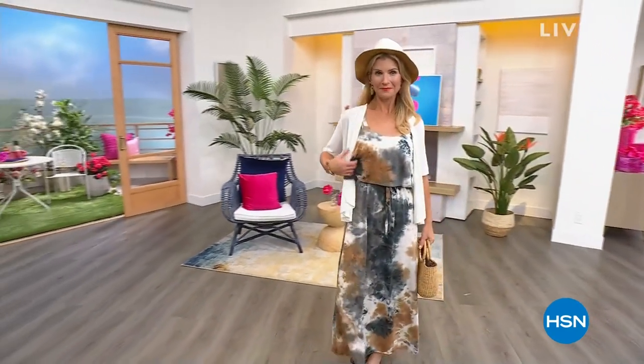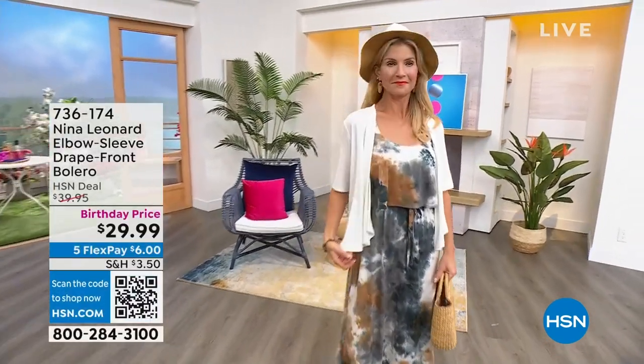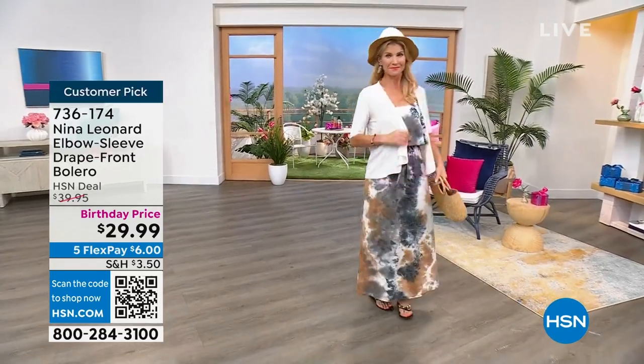Highlighting the other colors in the bolero, I do have about a minute to talk about that with you. It is a customer pick at a birthday price at $29.99. So Cara has it on in ivory. Pairs back perfectly with that khaki dress that we just showed you. The blue looks really great.